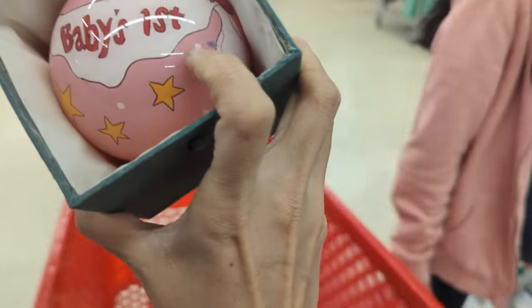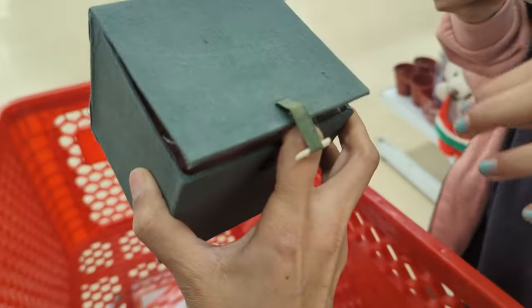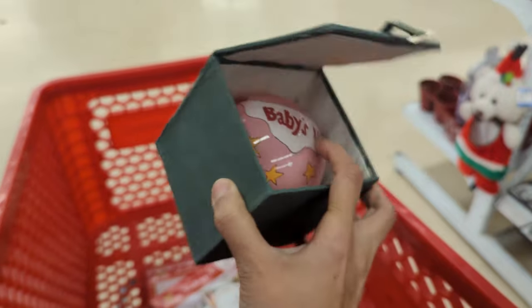Here I found a glass ornament that says Baby's First, I guess, Christmas, because it's an ornament. I really liked it, but I was being very picky about what I'm getting from the States because I was on a budget.